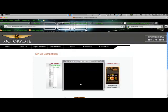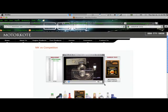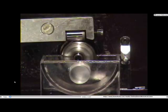Now, we're going to take a look at the one and only MotorKote. Now pay attention, on the other ones, this whole container was full of the oil or additive, but they only put a few drops of MotorKote on here because it only takes a little bit to go a long way.